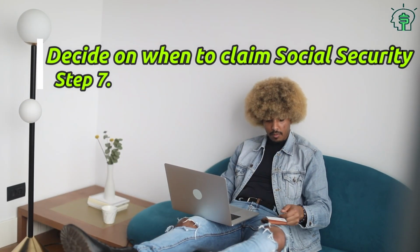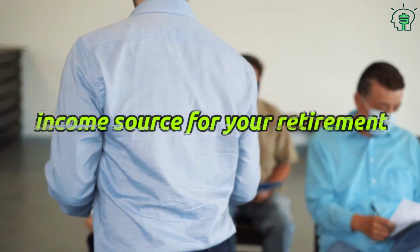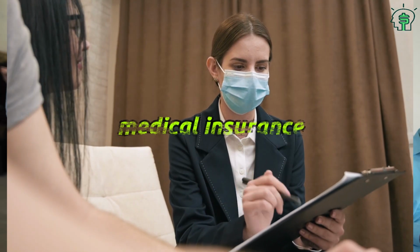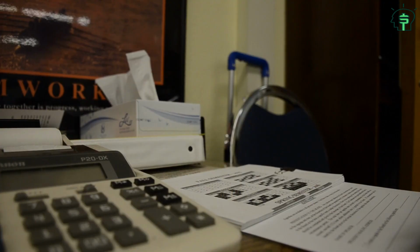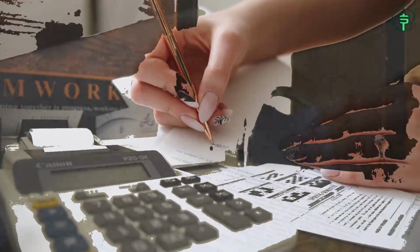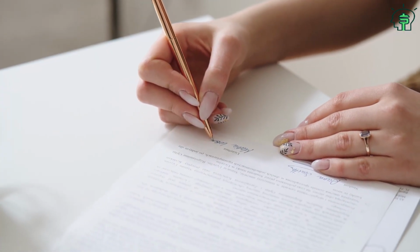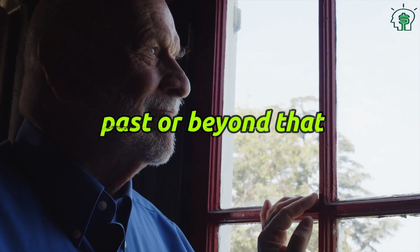7. Decide on when to claim Social Security. When you are at a certain age, chances are you'll be applying for Social Security. This would add another income source for your retirement. Like medical insurance, it isn't as easy as it seems to be. You have to be careful when you claim your Social Security benefits, because these benefits are calculated from your earnings back when you're still working, which is the age in which you first file for them, and also if your age is exactly at the retirement age, past or beyond that.